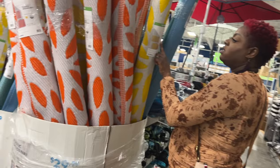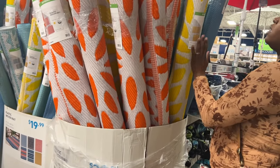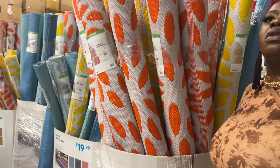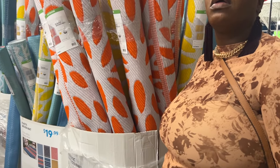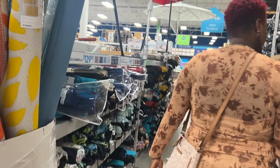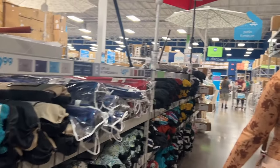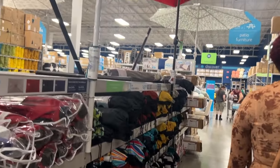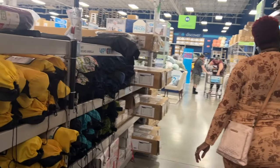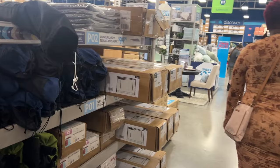What's those? Plastic woven mats. So these are like the mats, the outdoor mats. Elijah, you need to follow us, okay? These are the outdoor mats. Okay. Cushions.